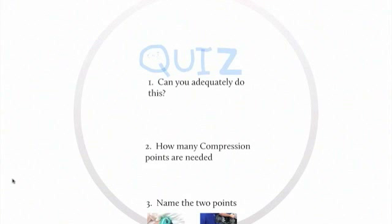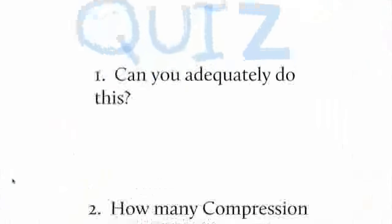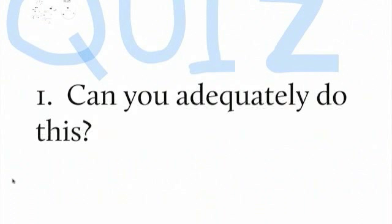But, so, that's it. A quick quiz for you. Mike, can you adequately do this? Yes. I think you're right. How many compression points are needed? 4. Or 2? Oh, 2. Yes, exactly. Okay, sorry. So 2 points. I was thinking both sides. Okay, yeah, you're doing bilateral on everybody just for fun.